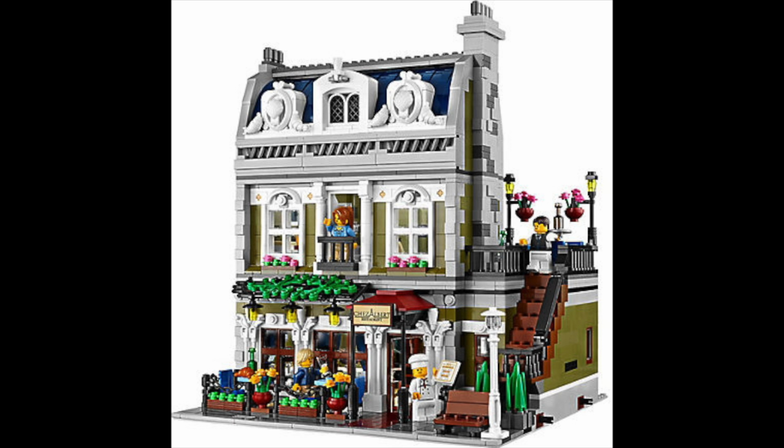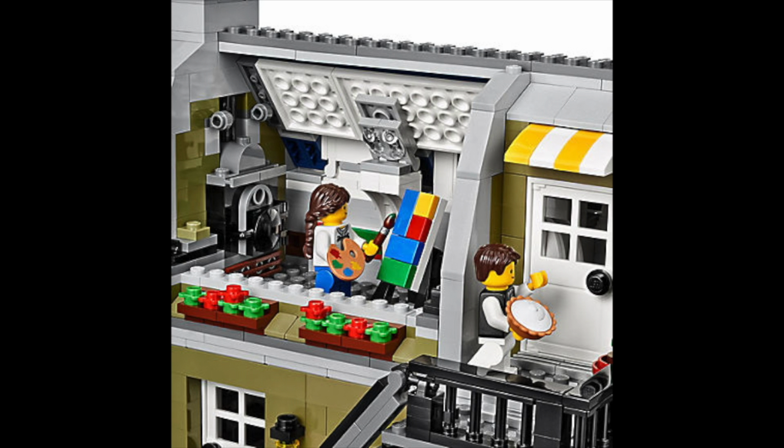It's around $160. These are more on the expensive side. The Slave One is around $200. But I do have a cheaper one here next. Do you want to say anything about the Parisian Restaurant?